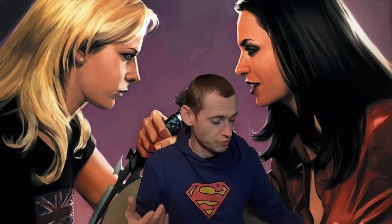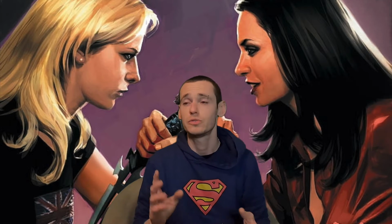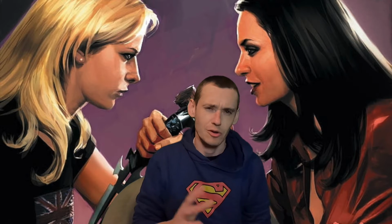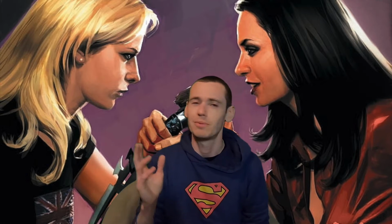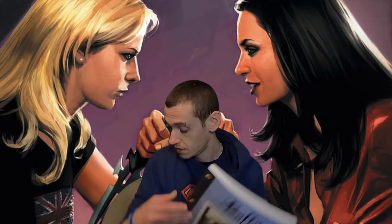I was a massive collector of Buffy when it was on. I collected everything to do with the TV show. I collected the DVDs, the videos, the magazines, the comic books, the behind the scenes stuff, everything. And this box actually has a load of my Buffy script books.